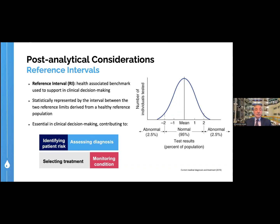So reference intervals are referred to as health-associated benchmarks used to support clinical decision-making. And statistically, it's represented by the interval between two reference limits derived from a healthy reference population. And it is essential, as I mentioned, in clinical decision-making.